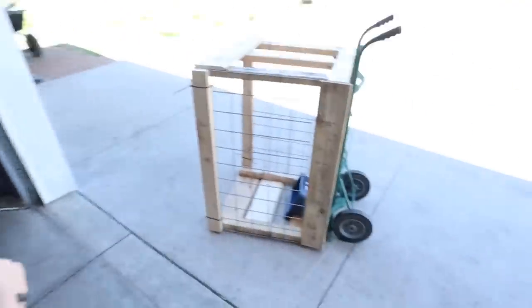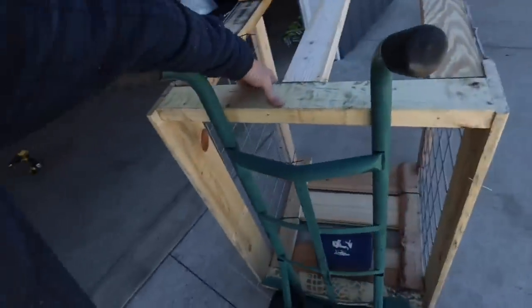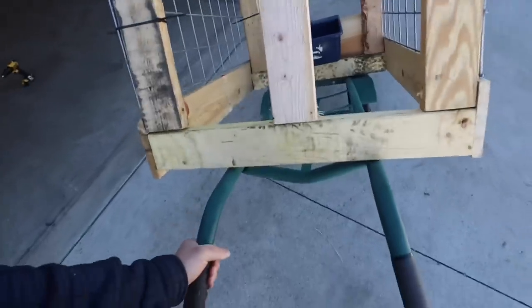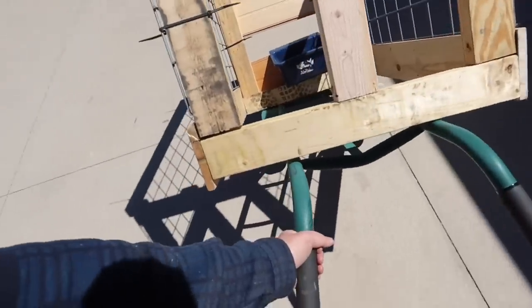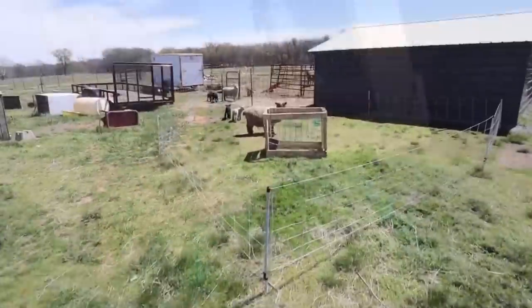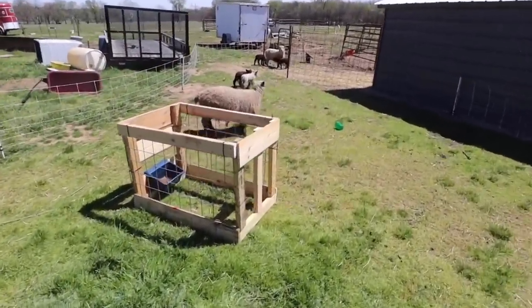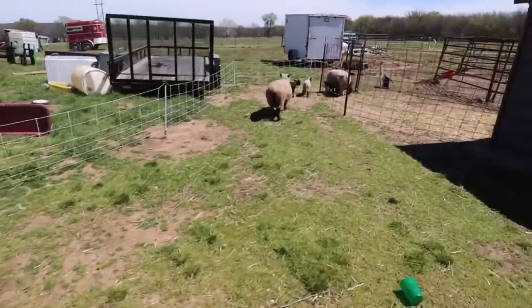So I'm going to go ahead and take this out to the pen for the sheep. Think a little smarter, work smarter, not harder. Use my dolly right here and see if we can get this out there and see what the lambs think about it. So I got it set up, and while I was back here setting it up just a minute ago, I had a lamb in here eating.